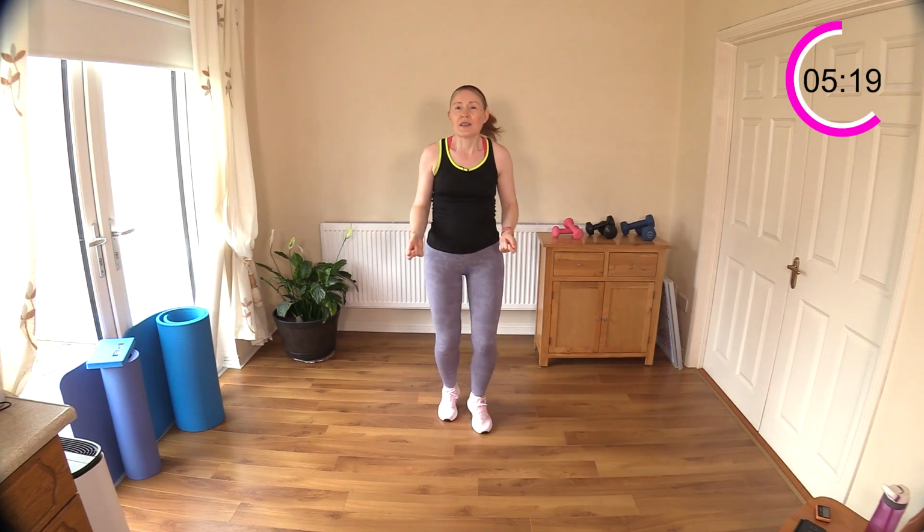Let's do a light little skip. Remember, you don't have to skip. And even though I'm kind of skipping here, it's still pretty low impact. I'm just getting my feet to move a little bit faster to get some more steps in. That's it, good. I'm here, I'm doing it, I may as well put the work in.